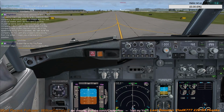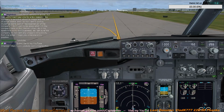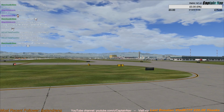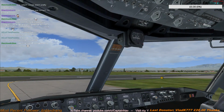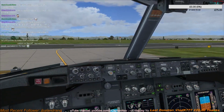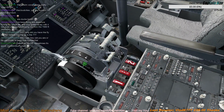576, monitor LA Center 125.8. 125.8 with LA, Southwest 576. Have a good one, bye. Line up and wait, 25 right, Southwest 576. Alright, line up and wait. Canadian 135, LA Center, radar contact, fly via the departure. Strobes, we'll put these on. Roger, 135. Transponder.